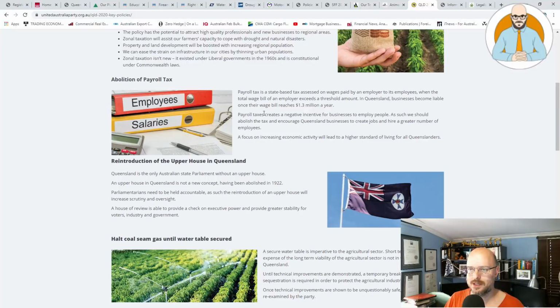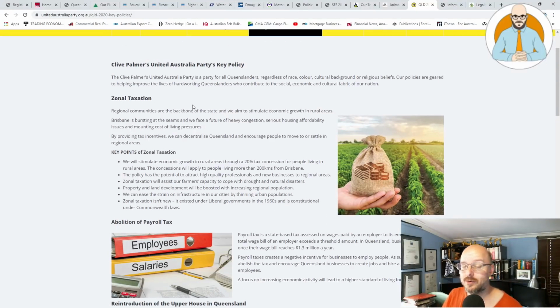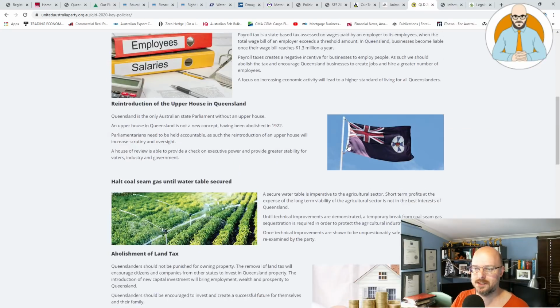I think zonal taxation is one step towards special economic regions around the country. So, good on Clive. Good that he's putting these policies out there. And so far, the only one discussing the reintroduction of an upper house in Queensland.